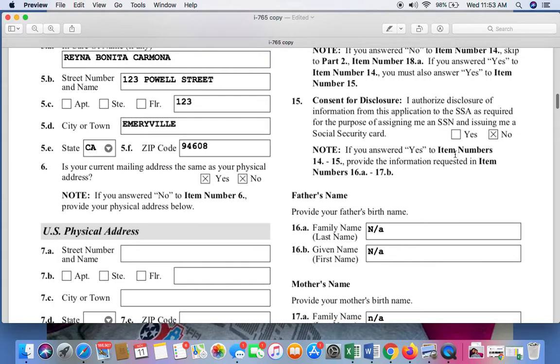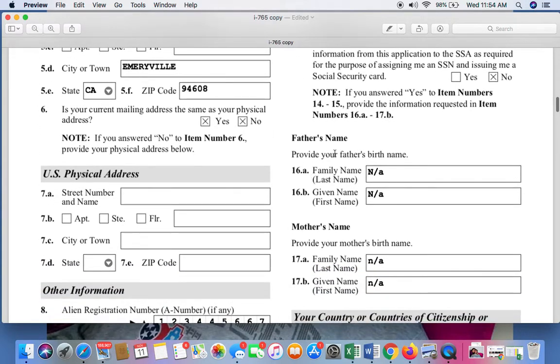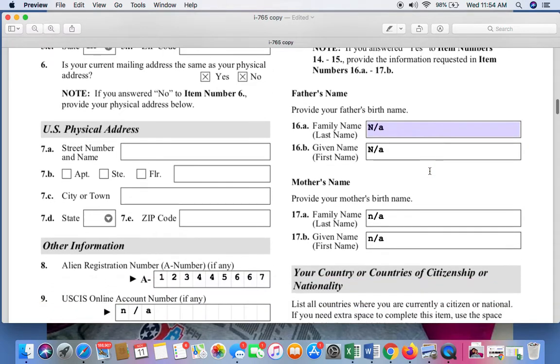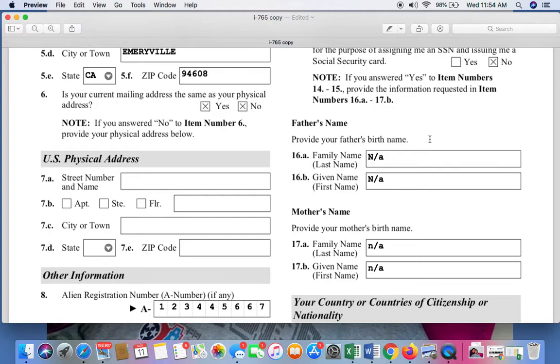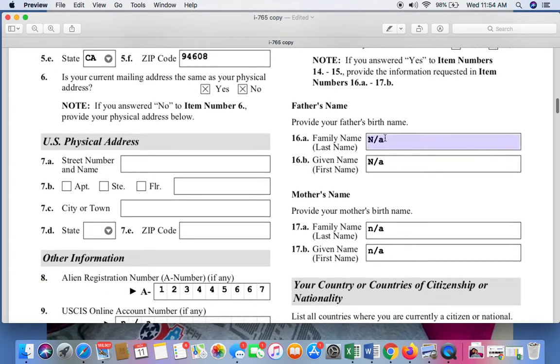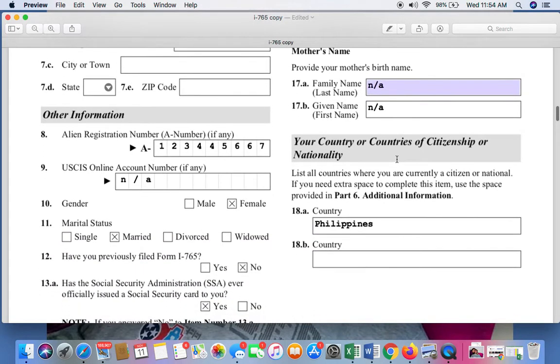If you have answered yes to item numbers 14 and 15, provide the information requested in items 16 to 17. So this one, provide your father's birth name. Since I already have my Social Security number, I don't need to fill this out. But if you don't have a Social Security number, guys, you have to fill this out, okay? So for me, I'm just gonna put NA right here because I already have my Social Security.